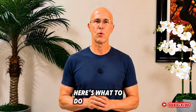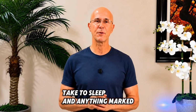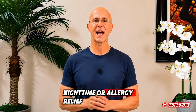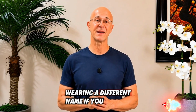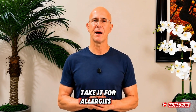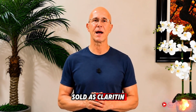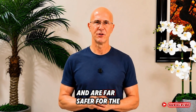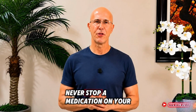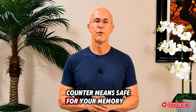Here's what to do. Read the label on anything you take to sleep and anything marked PM, nighttime, or allergy relief, because those are very often just Benadryl wearing a different name. If you take it for allergies, there are newer antihistamines like loratadine, sold as Claritin, that do not cross into the brain the way Benadryl does and are far safer for the long haul. Never stop a medication on your own. Bring it to your doctor, but stop assuming that over-the-counter means safe for your memory.